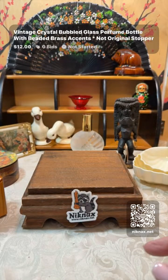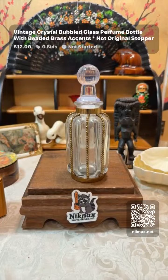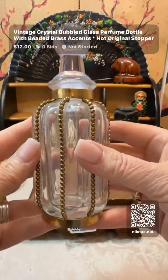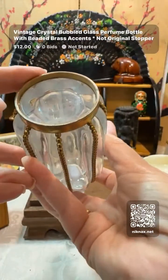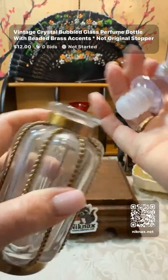So this perfume bottle does not have its original stopper. However, the stopper that is on there is very close to looking like the original stopper. It does have the little ridges. This is plastic. The stopper is plastic. Hi, Debs. It came up as antique. I did not put that. I put vintage because I don't trust it if you don't really know. But the stopper, at least you have a stopper for it.